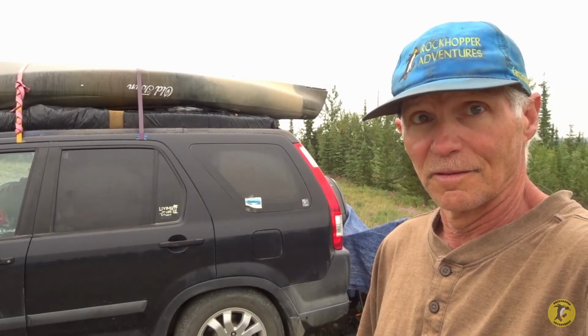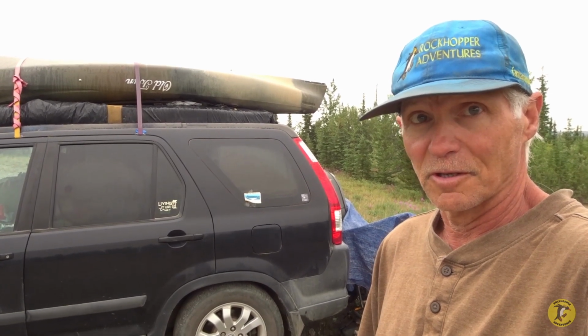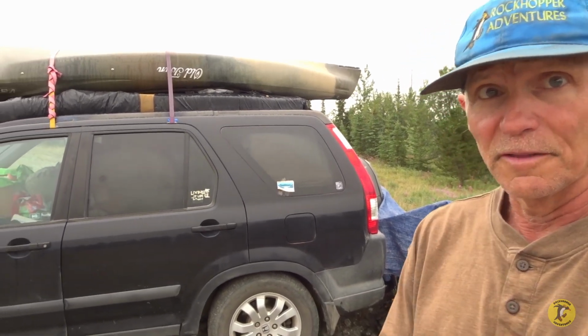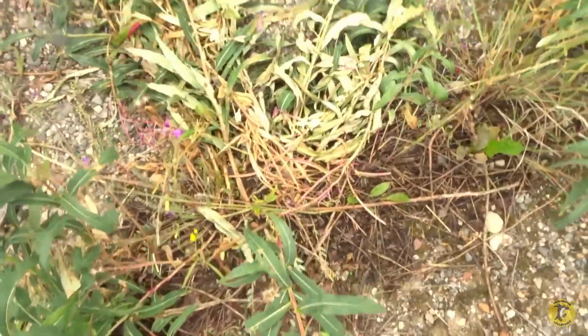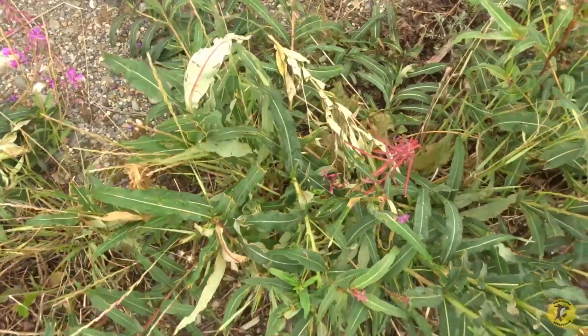Good morning. Bear morning. There was a bear here last night, I'm pretty sure. A large animal of some sort right beside the car. I didn't see it, but there's evidence right down here. See where that fireweed is trampled down? It wasn't like that last night. And over here as well.